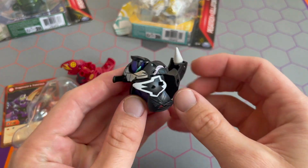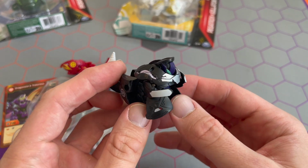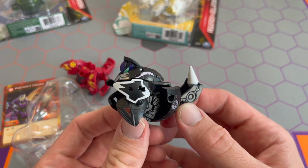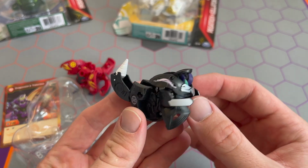All right, here is the mold. This one's fun. Cyndius is such a cool looking Bakugan. I love the Cyndius Ultras that we have. I wish we would have made more of those that were relevant for the pro trading card game so that we could use them. I feel good about it, but this mold is really cool too.